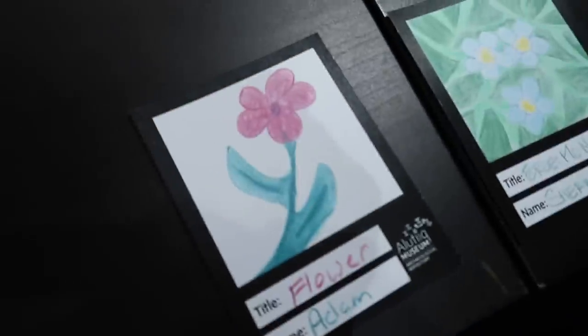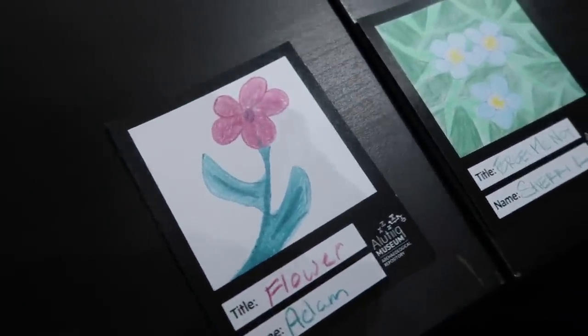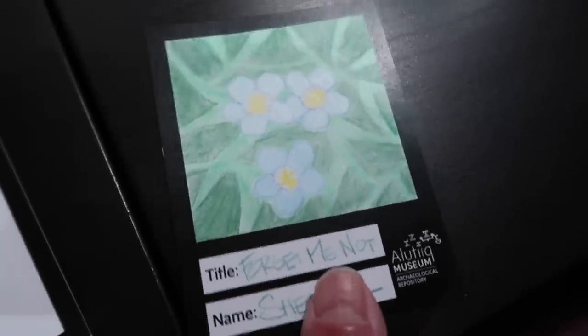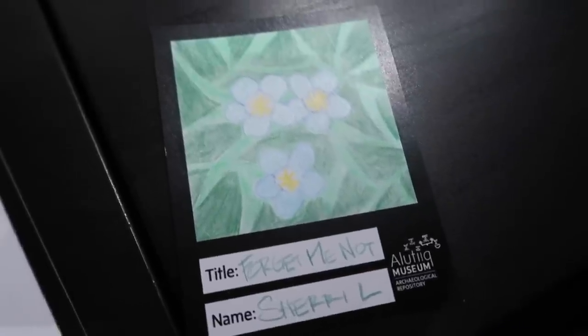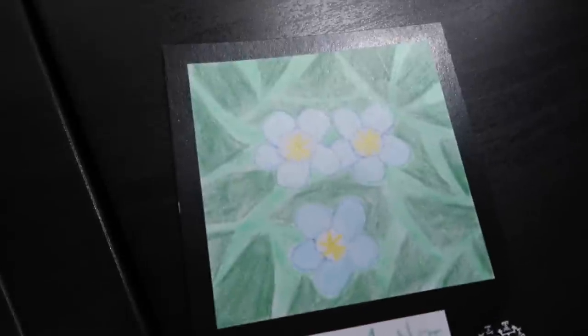So here's mine. It is titled Flower. Tonight is a good flower. And here's Sherri's. Yours is like a million, billion, bajillion times better than mine.